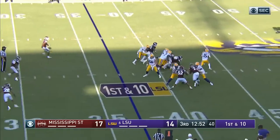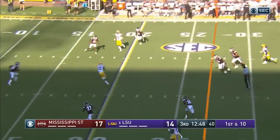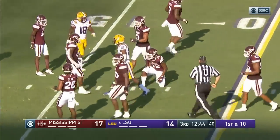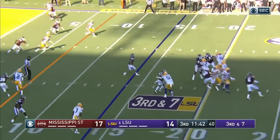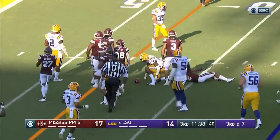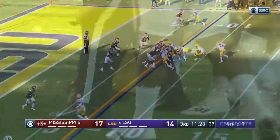Play action this time. Brennan moves to his right. Nice move to get away, and then the throw's complete. Same guy across the middle at the 17 to Jenkins. And another first down for LSU. Brennan throws, complete, and might have had the first down if he just would have dropped. He still might get it. I don't think so, though. To Jare Jenkins. Forward on 4th down.